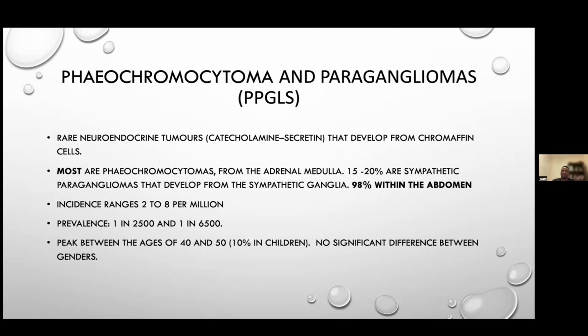So we'll talk a little bit about pheochromocytoma and paragangliomas. These are rare neuroendocrine tumors. They are catecholamine secreting, and they develop from the chromaffin cells. The majority arise from the adrenal medulla, and we call these pheochromocytomas. However, about a fifth of them arise from the sympathetic ganglia, and we call them paragangliomas. So 98% arise within the abdomen. So no one will fault you if you do an abdominal ultrasound or abdominal cross-sectional imaging to look for a pheochromocytoma.